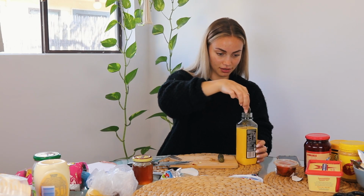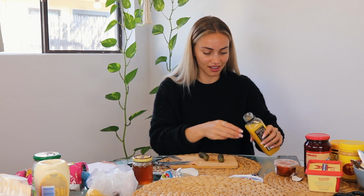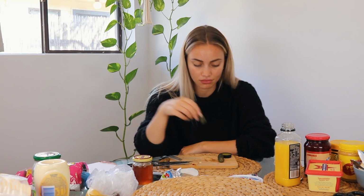Dip it in. Oh no, it's not gonna reach. Maybe I can pour it into the lid. Oh, we're gonna overflow if I dip too much. All right. I can't taste it.